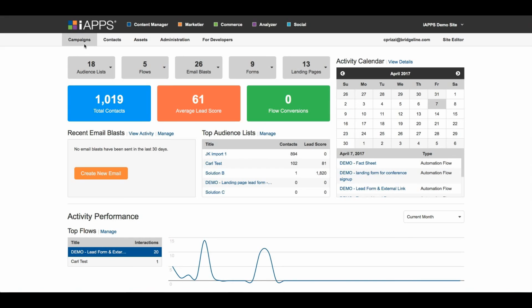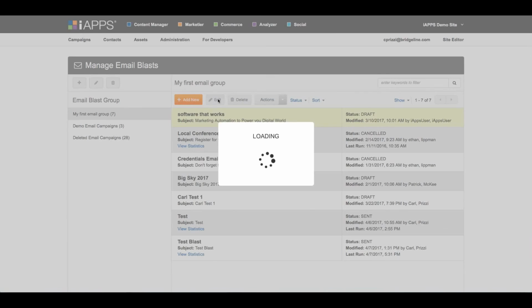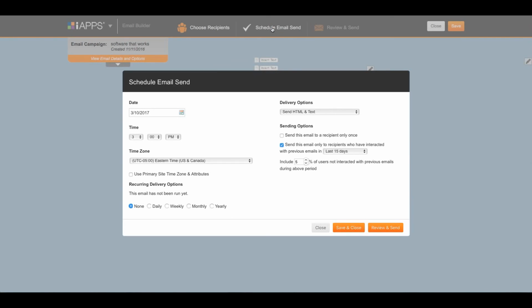So we'll take a look at where that setting resides. When we go into email campaigns here, we'll manage our email blast. I'll take a look at an existing one that we have set up here. This is in a draft state. We'll edit that one, and I'll jump ahead to schedule email send. Let's assume that we already have this all formatted, ready to go.